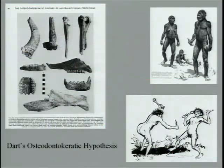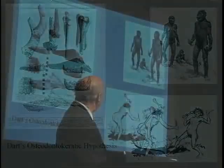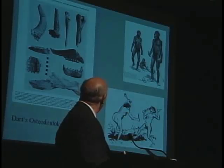Dart formed the opinion that Australopithecus had been a tool-making hominid, but not a stone tool-making hominid, a bone tool-making hominid. He formed what became known as the osteodontokeratic hypothesis. The osteo, the bone, donto, teeth, and keratic, horn. Bone, tooth, and horn tool-making Australopithecus. And these are some of the bones that Dart illustrated in his book, suggesting that these had been used like daggers, the horns like daggers, the mandibles like saws, and the scapulae or shoulder blades like axes.